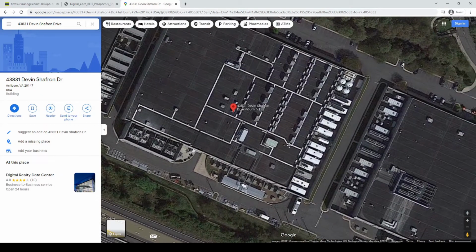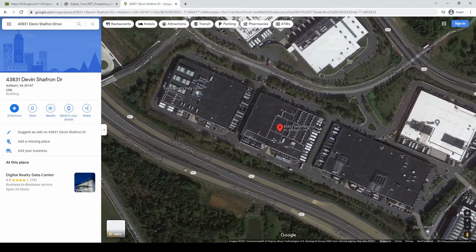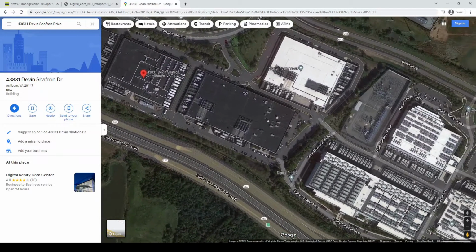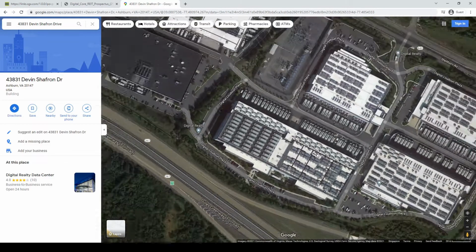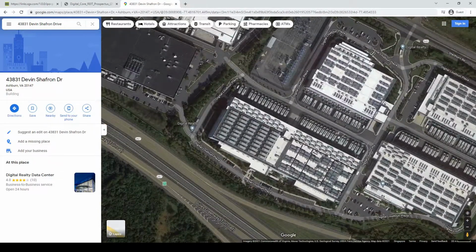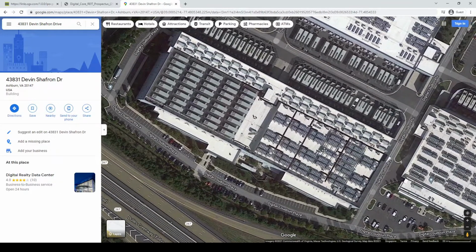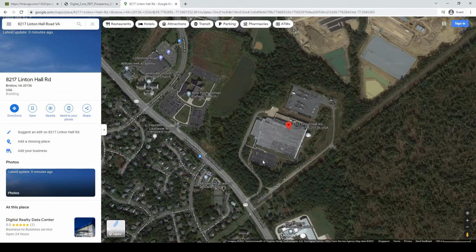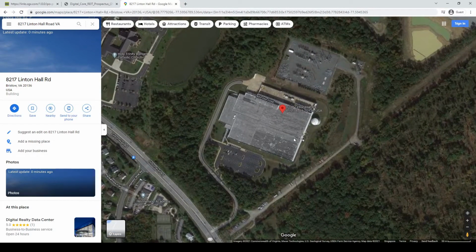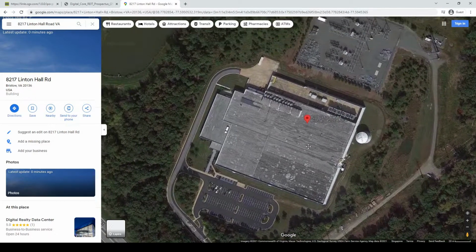Do note that only the middle building is in the REIT. And nearby I see there is an Amazon DC site. And this is what a highly valuable and profitable DC should look like. Check out the rows of air conditioning and the backup generators installed. 8217 Linton Hall Road. It's in the middle of nowhere. Again, I see the lack of air conditioning. I will not invest in a low density data center.